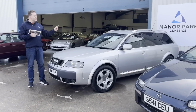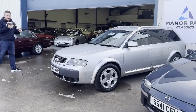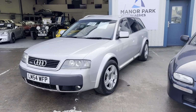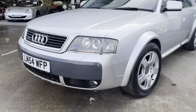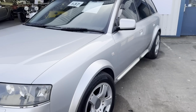This is amazing. 2005 Audi A6 Allroad. It's a T Quattro Auto. And just look at it. Just look at it. 58,000 miles, monster history with 8 services, all done at Audi. The last service was at 52 and the car's done 57 now. Walnut fascia, sat nav, front and rear parking sensors, Bose sound system, xenon lights.